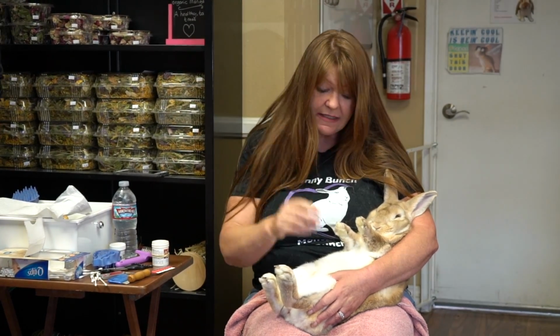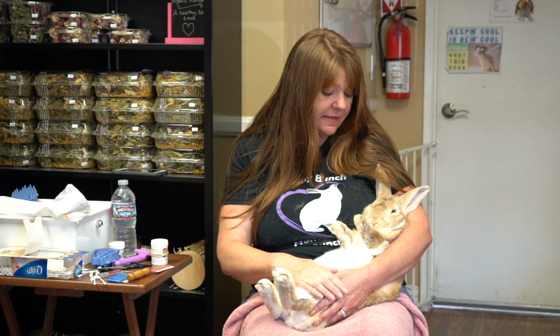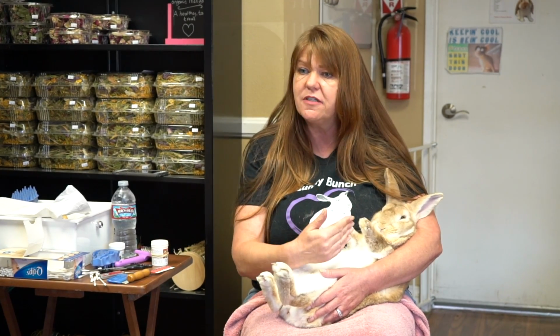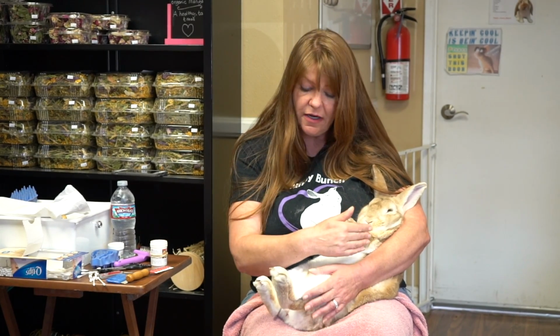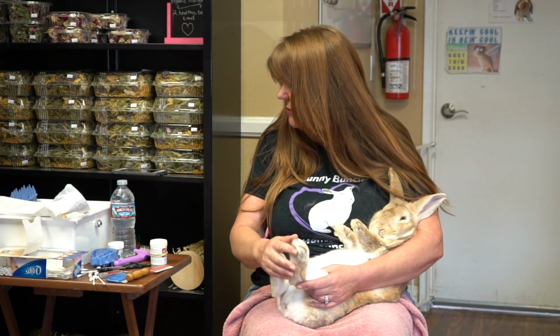All right, so we're going to start with the nails. Some rabbits are comfortable in this position, but some aren't. There are different ways to do it, and there's not just one way to do grooming. You have to feel what's comfortable for you and what's comfortable for your rabbit. I like to gently lay the bunny back in my arms, and this way it shows the feet easily for me.